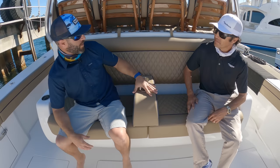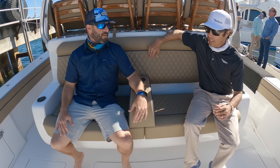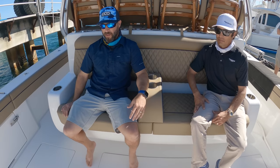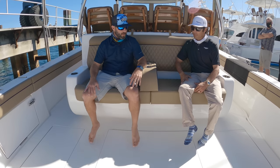But yeah, you can see this rear-facing seat on this 46-footer doesn't take away much of this cockpit space at all. You got more than enough to do everything you need. Then you have a comfortable seat right here, towards the aft area of the boat, which is extremely comfortable when you're running.